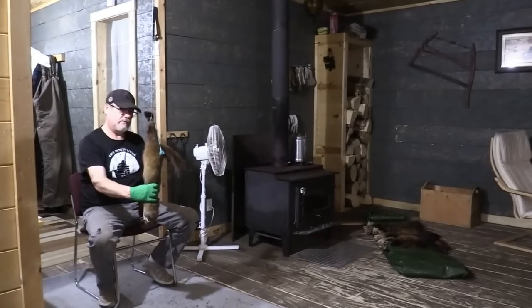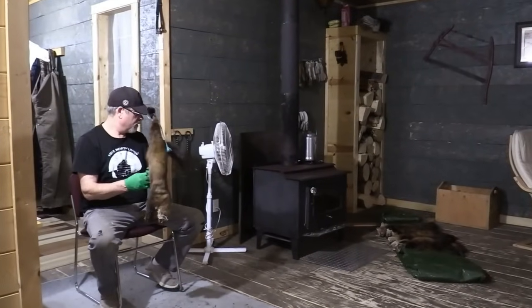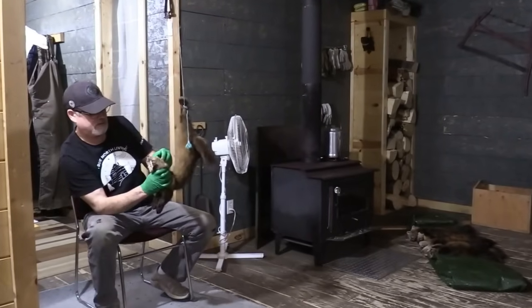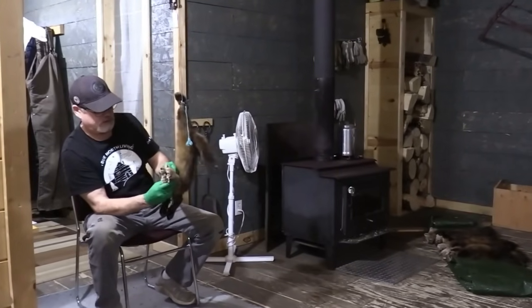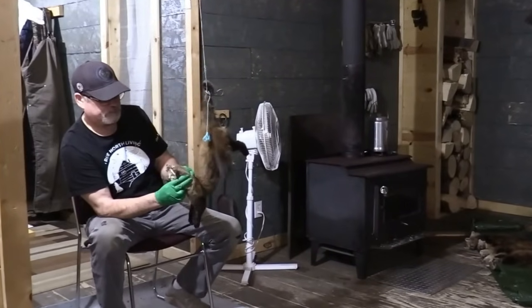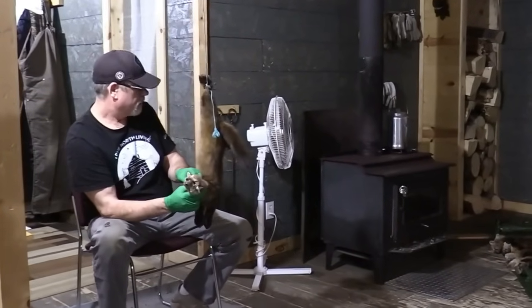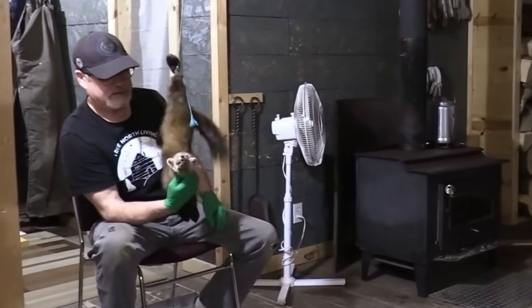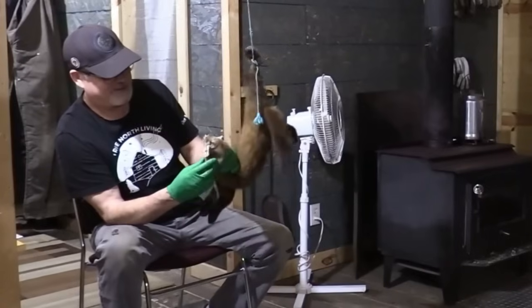This guy's a little bit different looking compared to the other marten. Look at his ears, how they are. Like right forward. Compared to the other ones that are more on top of their head and to the side. This one, look at that. It's a different looking one, eh?